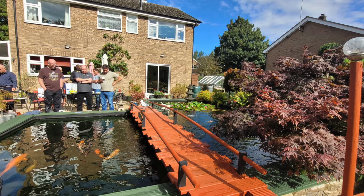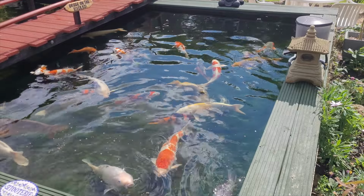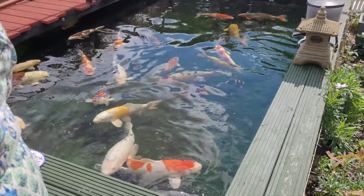So we're here at Nigel's pond. The feeder's just gone off. Let's have a spin round. Nearly 4 weeks. Oh, I've got family out there then. No. Nigel's absolutely lovely pond. We're at the Peterborough Koi Club today.